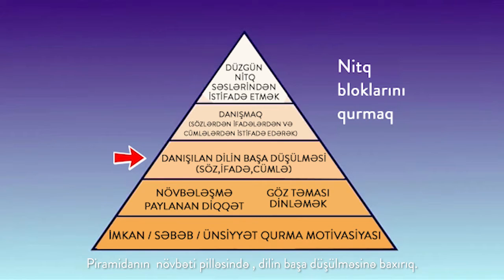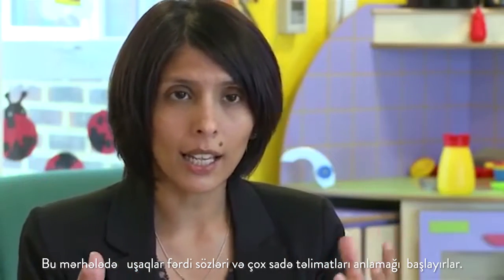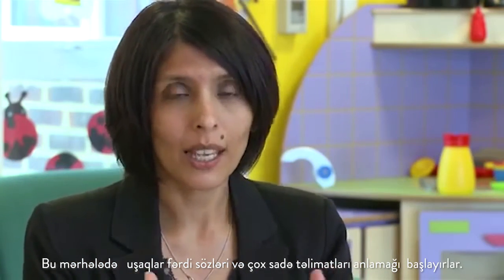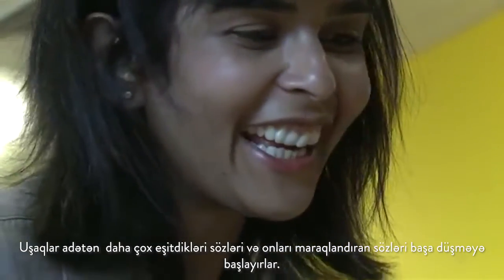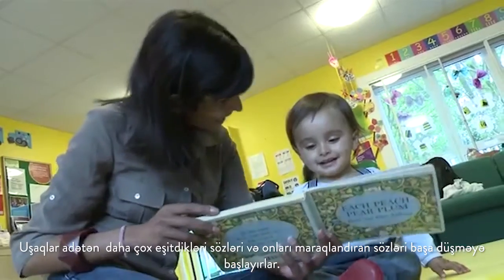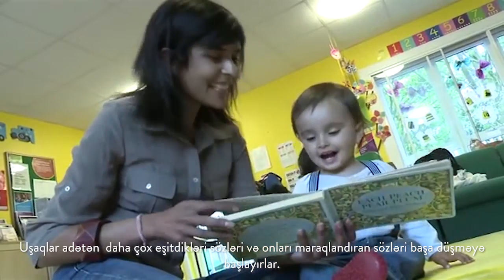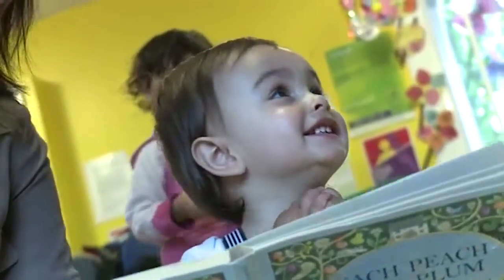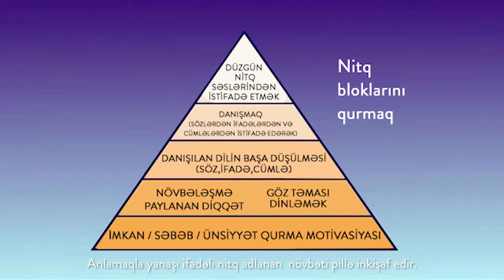Next up on the pyramid, we start to look at the understanding of language. This is when children start to understand single words and very basic instructions. Children usually start to understand the words that they hear more often and the words that they are interested in. I spy the 3 bears. With the understanding comes the next layer, which is the expressive language.